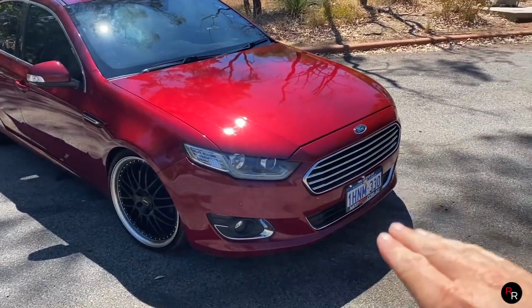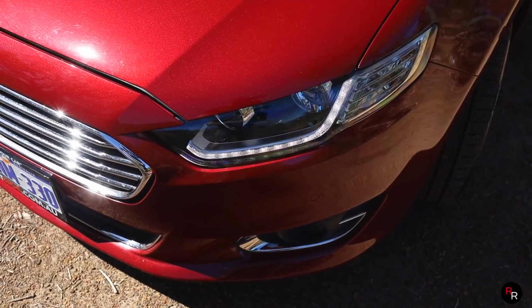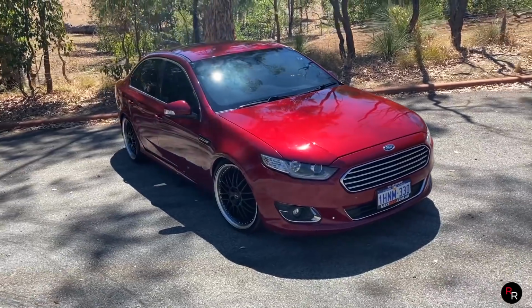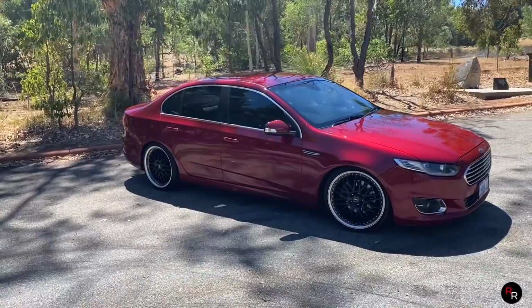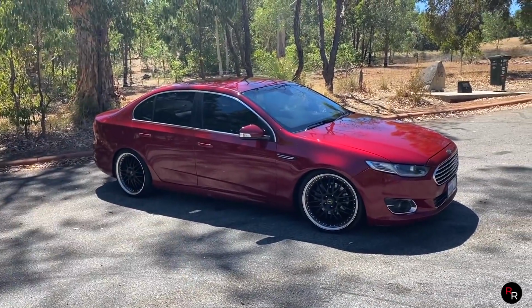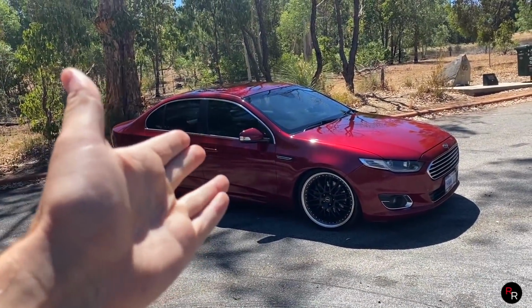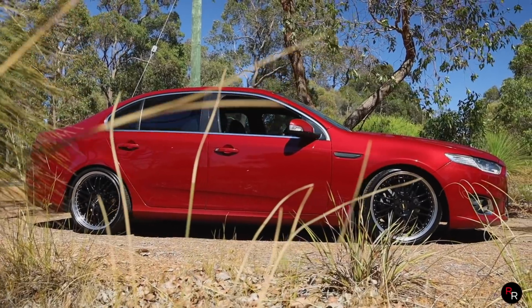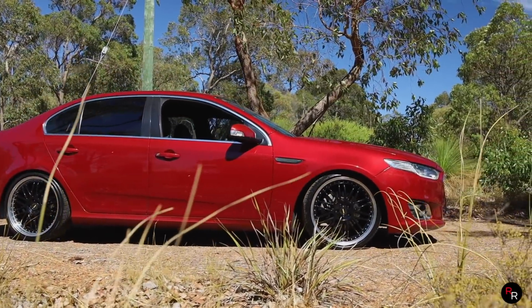I do love the headlights. They've got that daytime running light in them. They do kind of look mean and aggressive, but yeah, it is just a big car. It's a Falcon, boat of a thing, and you gotta love it. What do you think in the comments though? FGX or FG or BF? Let me know. And look, even when you come down the side, it's just built off an FG basically.